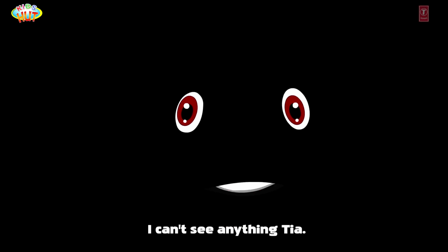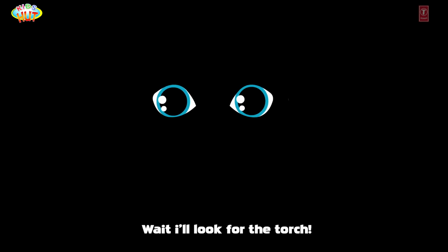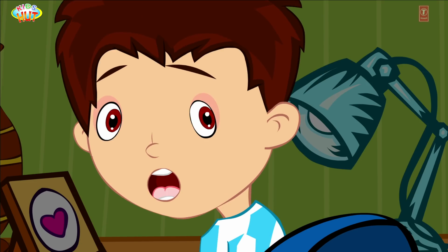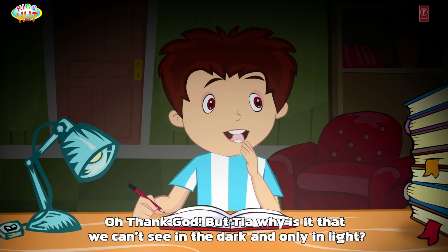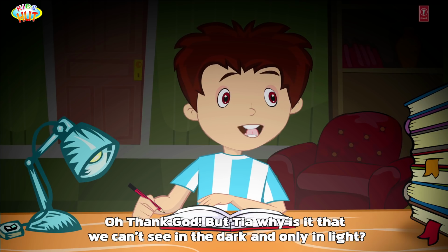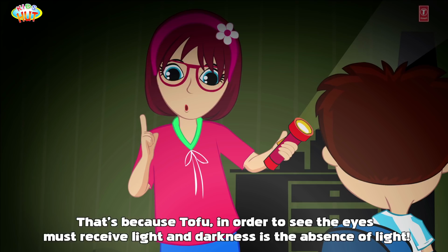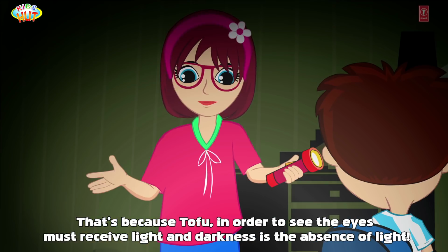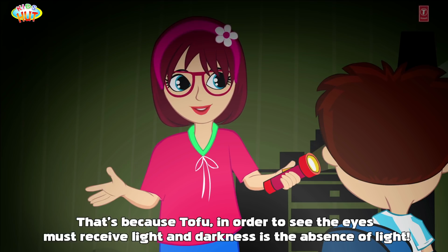I can't see anything, Tia. Wait, I'll look for the torch. Oh, thank God. But Tia, why is it that we can't see in the dark and only in light? That's because, Tofu, in order to see, the eyes must receive light, and darkness is the absence of light.